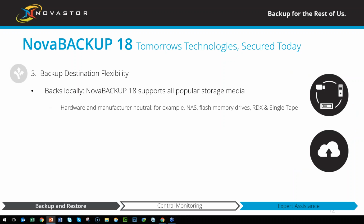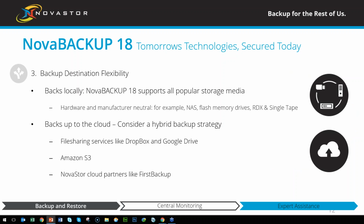The flexibility to choose where you're going to store your data. You've got support for NAS devices, flash memory, regular USB external hard drives, RDX drives, single tape drives. We've got cloud options such as file sharing services, Amazon S3. And you can always back up to one of our NovaStor partners like First Backup, where you're going to have that data stored in the cloud. And we like to recommend a 3-2-1 backup strategy, which is 3 copies of your data in 2 different types of media or devices with 1 stored off-site.